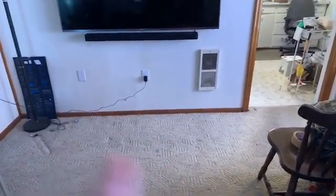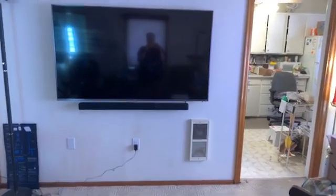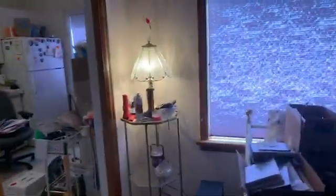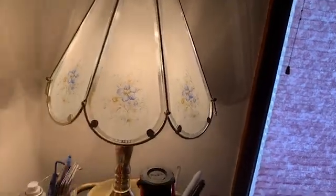Now here's a centerpiece of the house. There used to be an entertainment center right there. Two of them, as a matter of fact, with a 42-inch TV on it. Now there's a wall-mounted 65-inch television. I should have turned it on. And an LG soundbar, and then a subwoofer's in the corner over here, and so you listen to the sound and you get blown away. And this is one of my favorite things in the house. This is a little touch lamp. I like it. All right, into the kitchen.